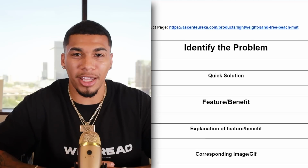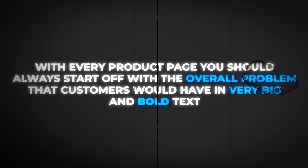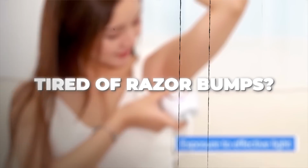Now, on this document that I made, you're able to see the exact setup of how you're going to blast that problem and reinforce the fact that your product can solve those problems for your customers. I always say with every product page, you should always start off with the overall problem that customers would have in very big, bold text. So for example, if you were selling a laser hair remover, the problem that you might highlight is something like tired of razor bumps, as we know that someone looking for a laser hair remover might be having those problems.